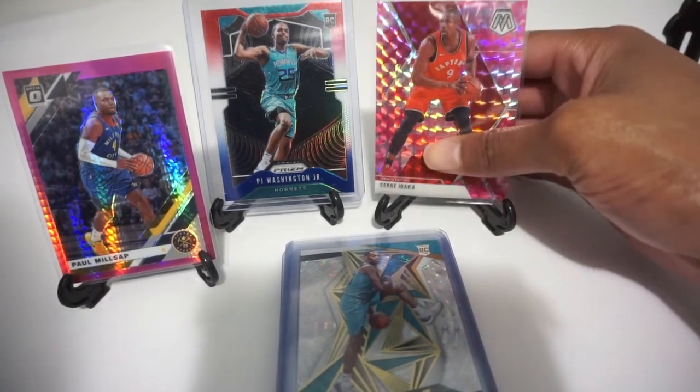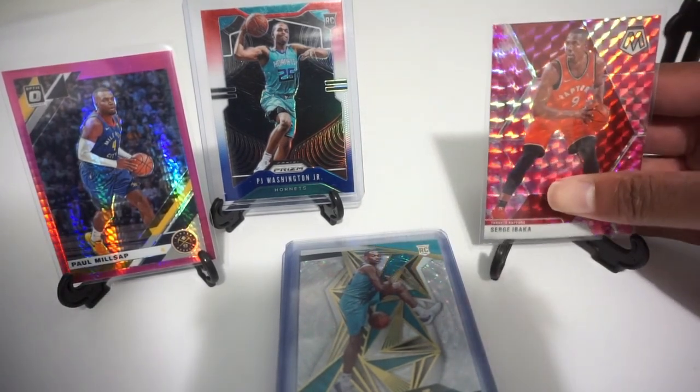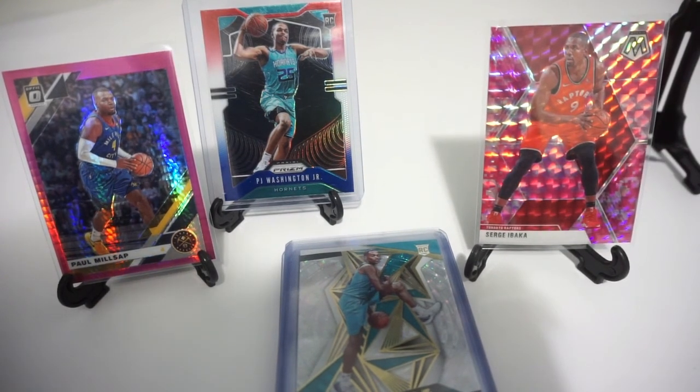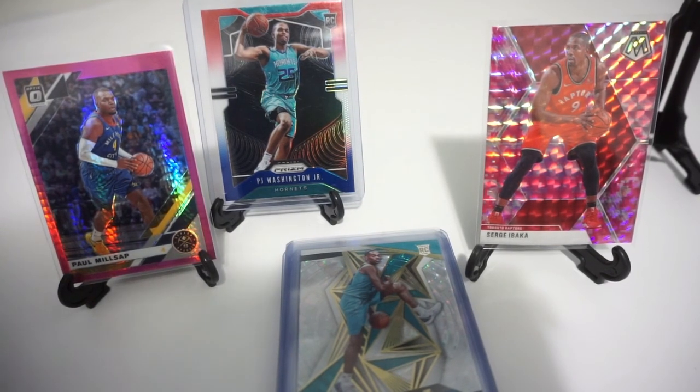Now, my honorable mention of Serge Ibaka, who was not mentioned by anyone. Serge was actually very athletic early on in his career. I remember in the dunk contest, he actually took off behind the free throw line by about 6 inches. They only gave him a 48. They robbed him. But just to show you how elite his athleticism was before injuries plagued him.